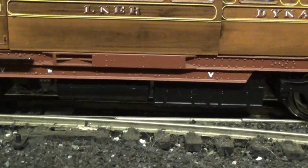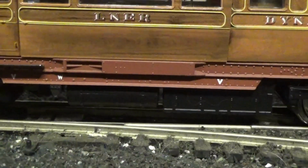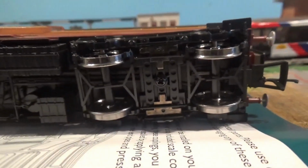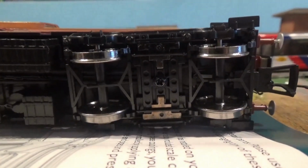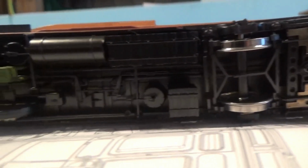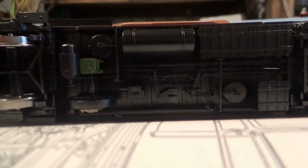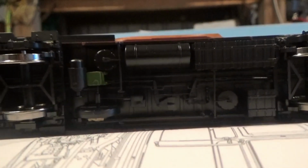You've also got the underframe detail here, such as the battery boxes. Of course, you have metal wheels, as you would expect. You've also got metal pickups, because otherwise the lighting wouldn't work. We've also got the brake rig in there, already pre-fitted. But also, just look at all the other underframe detail that you get. And none of that is moulded, that's all been separately fitted. And that looks absolutely stunning.